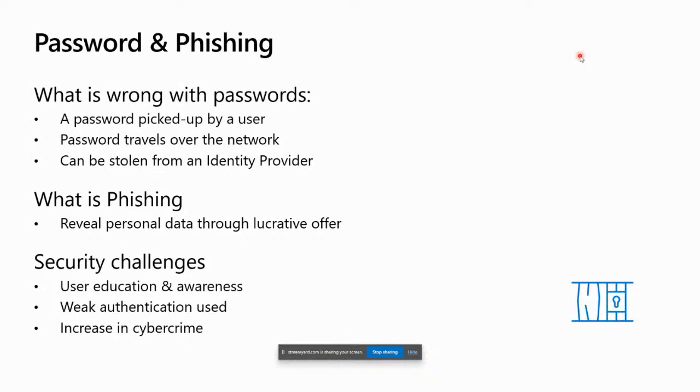We are ready to move forward to the explanation about passwords and phishing. And Pinky, please, the floor is yours. Thank you, Dmitry. Hello, everyone. This is Pinky. So let's look at why the password is bad.